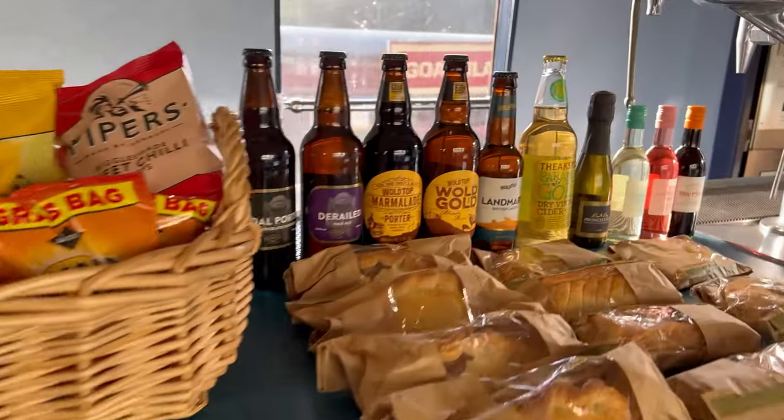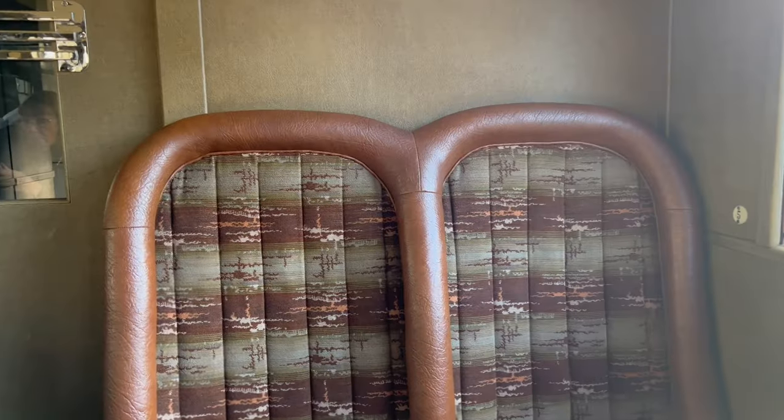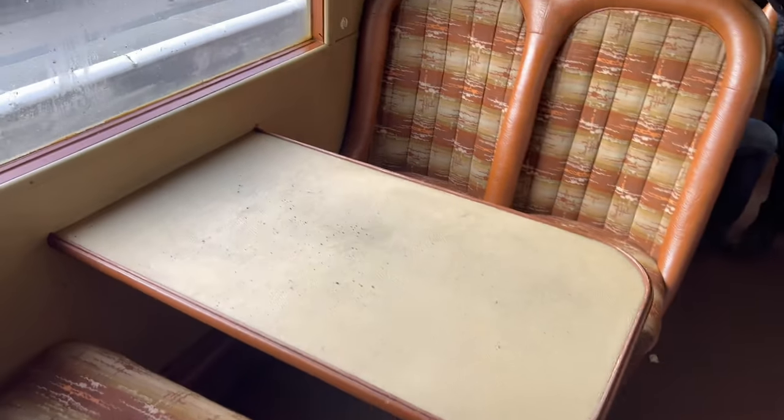Do you know what? I'll just go and get something, and then we'll carry on. Now this one's a bit different. Look at this. Look at the seats here. Oh yeah. Oh, a bit springy. But these are nice. A bit different to what we have at the back in third class, in cattle class.